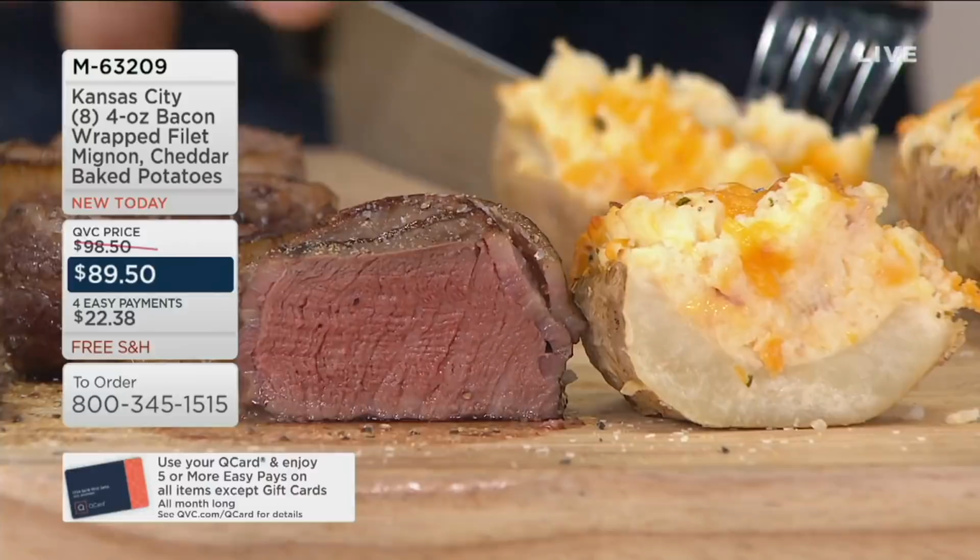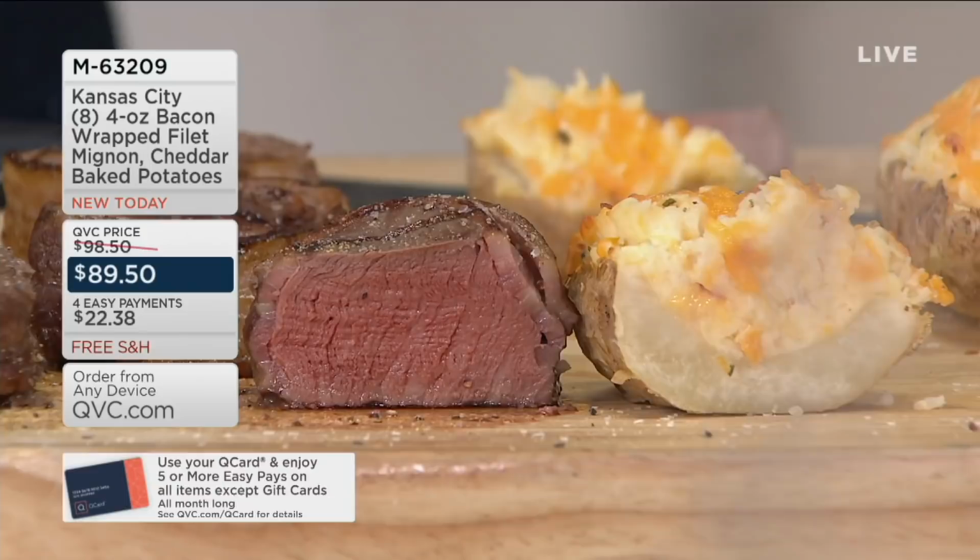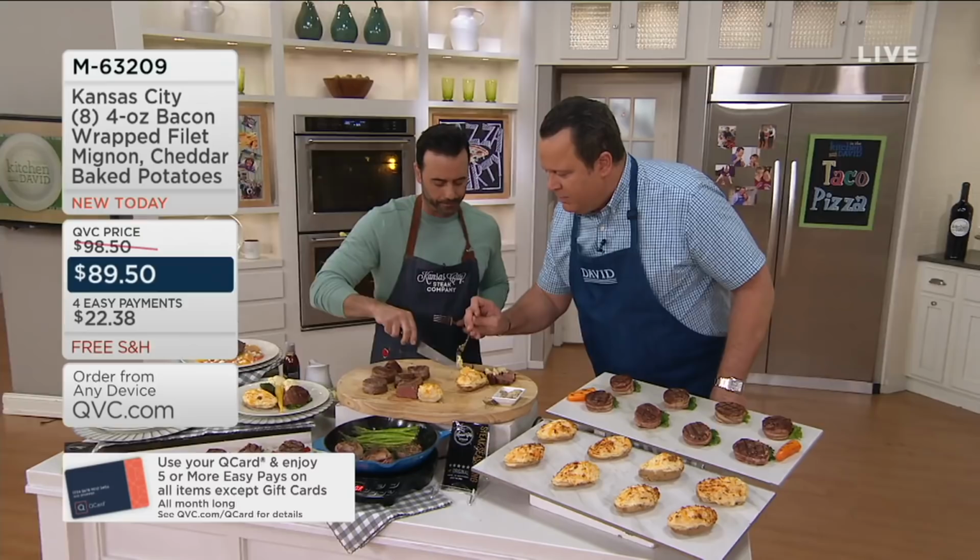Never. Okay. So what I like about this is you get cheddar. Oh, yeah. You gonna let that get in there? I got it. Okay. There we go. So this is sour cream, butter, cheese. I mean, it's like the perfect combination. Yes.